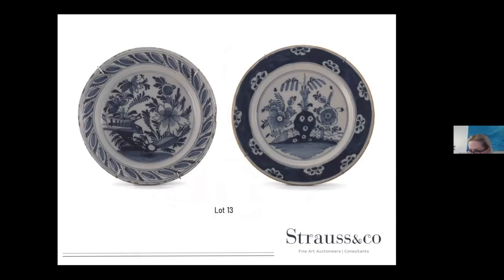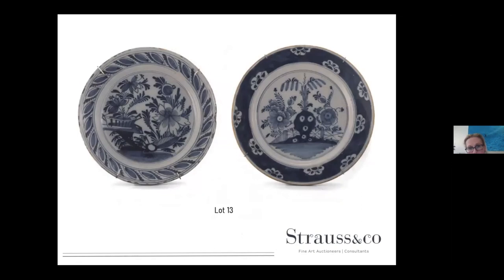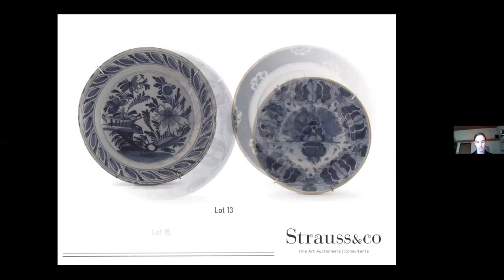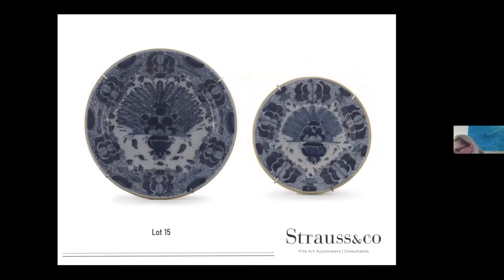And then we have these Dutch plates. So we've got this lot, 13, and this one, 18. Well, these are lovely because they're 18th century Dutch plates. But you can see the plate on the right has the complete influence of the Chinese, the balustraded garden, the rocky outcrop, and those very stylized flowers. And the one on the left is more in the European taste with the cornucopia and the flowers. They're a lovely size, much larger than we normally see, 35 centimeters diameter.